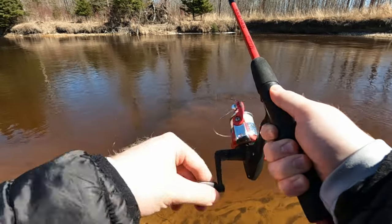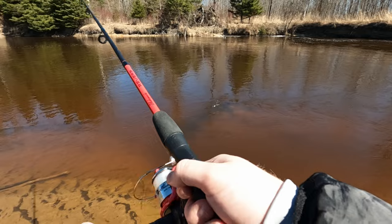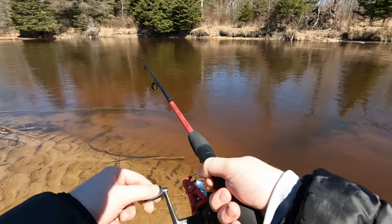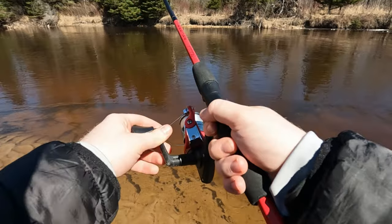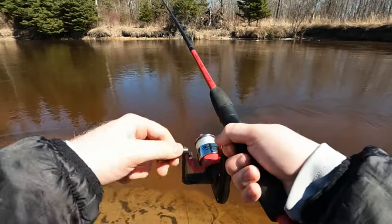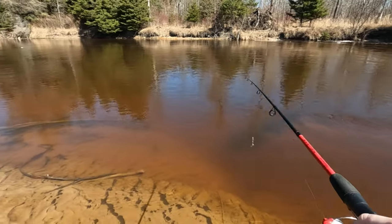Ooh, was that a trout? I think I might have had one there for a moment. I can't be sure. I'm not exactly sure what that was. Either it hit the bottom or there might have been a trout in there. Uh-oh, somebody lost their bobber.